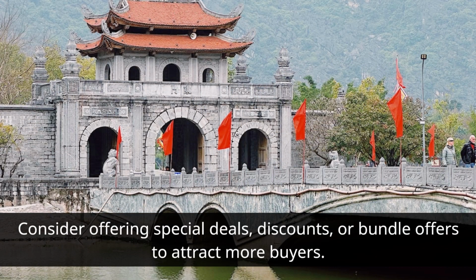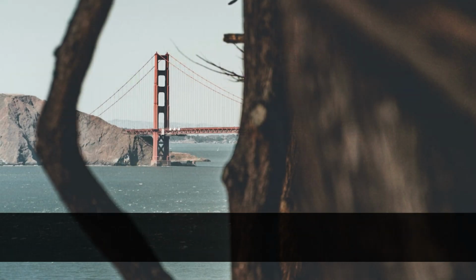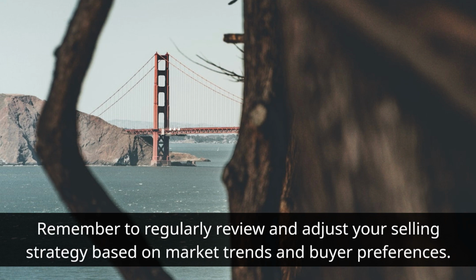Consider offering special deals, discounts, or bundle offers to attract more buyers. Stay vigilant against scams or fraudulent buyers, and report any suspicious activity to eBay's customer support. Remember to regularly review and adjust your selling strategy based on market trends and buyer preferences.